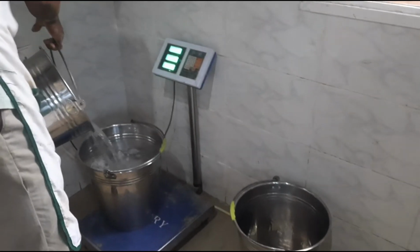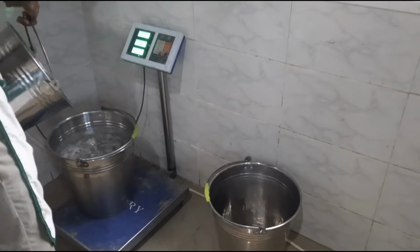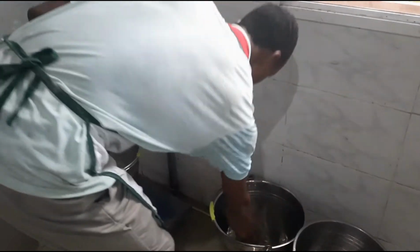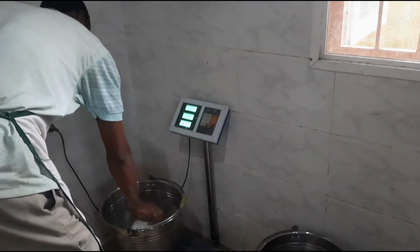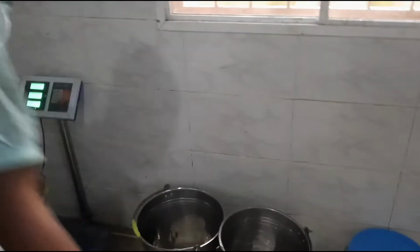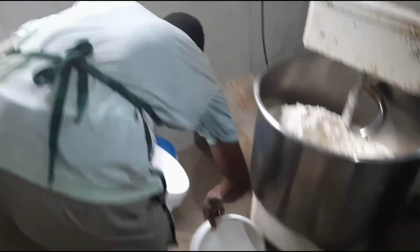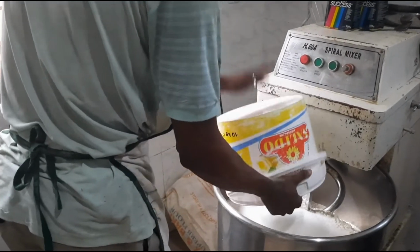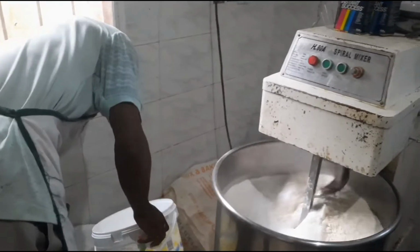You can see he's measuring the quantity of water he'll be using. You don't just pour water into your flour, you have to measure it. For the half bag of flour we're about to use, I usually use 13.5 liters of water, including the ice block. You can see that bucket has ice block in it. That ice block I showed you guys at the beginning was crushed. We had to crush it into tiny pieces and put it in the bucket.